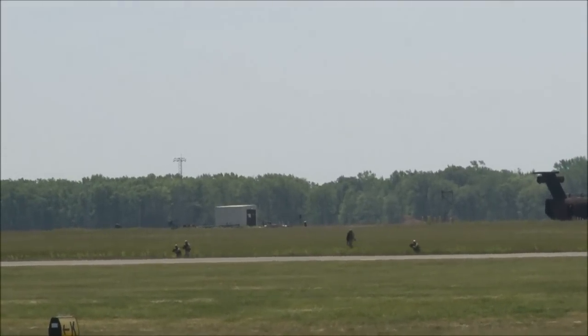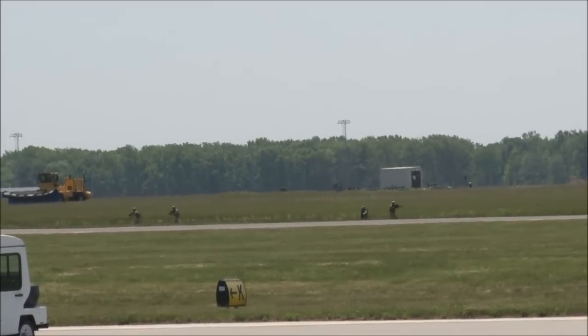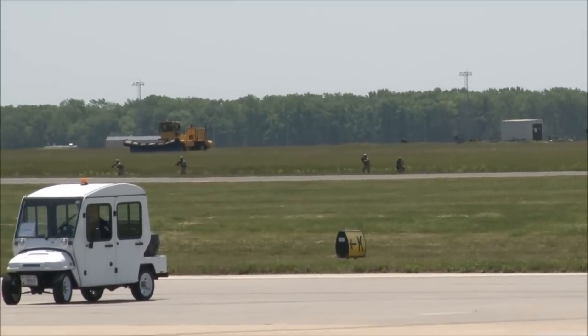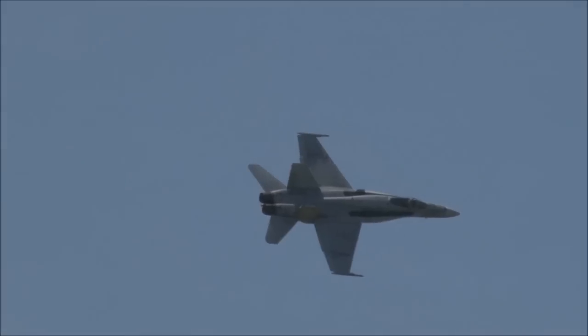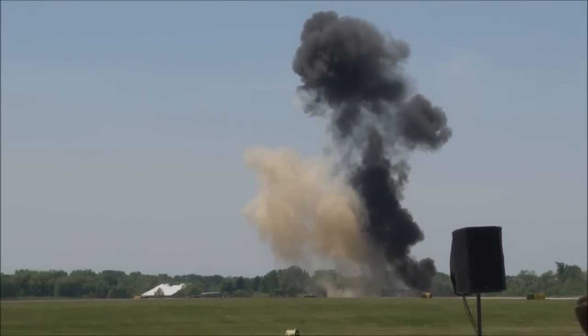In just a moment, you will see an F-18 come in for a reconnaissance and bombing mission. Coming in from your left, low and fast is your F-18. Each of these maneuvers that you will see today are current tactics that are used today by your United States Marine Corps.